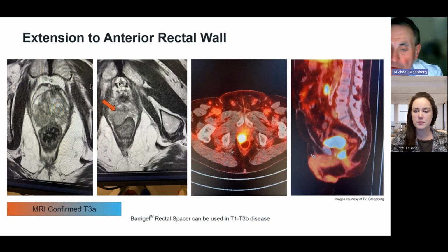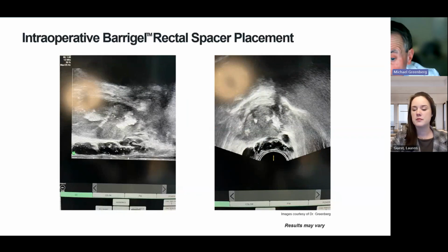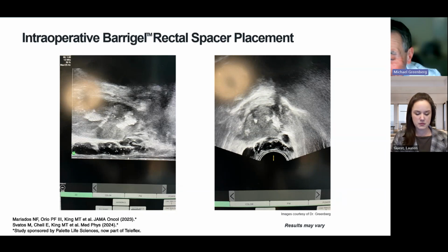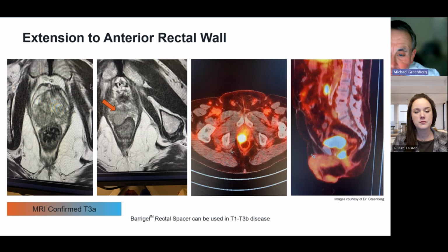The one thing to remember as well when you're doing this and you're worried about the rectal wall is the spacer is almost completely water, and Barrigel as another product is something that the colorectal surgeons use in the anal sphincter for continence, so it's very safe to use. So you really don't have to worry. There's no reported fistulas in the database.